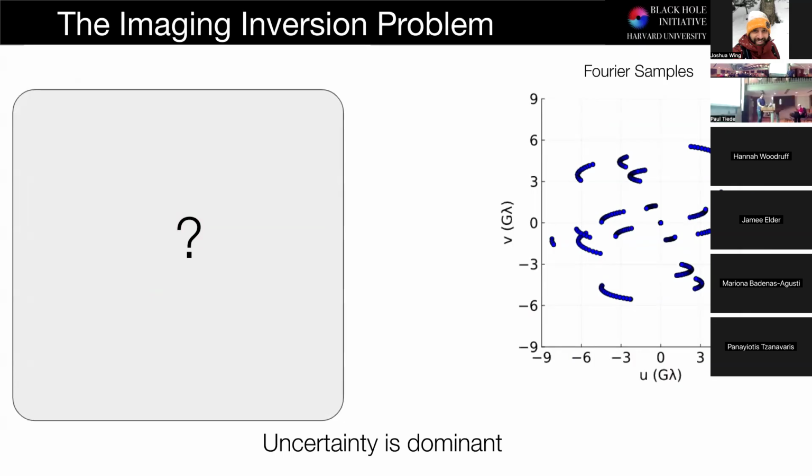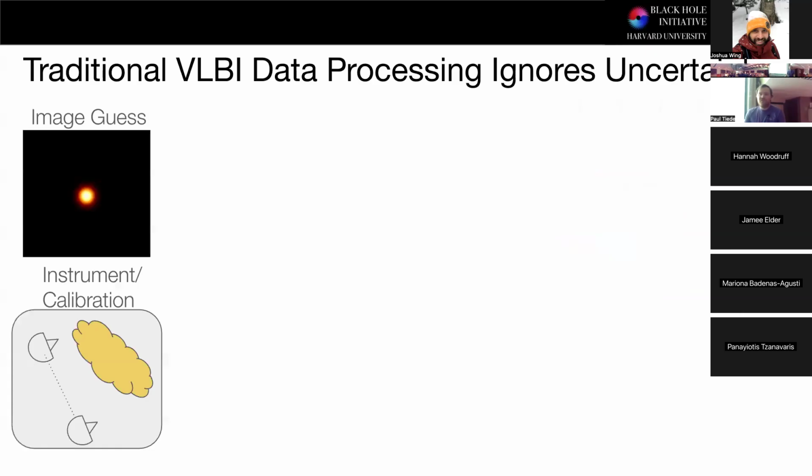One of the big things with us is that the uncertainty in what the image looks like is very, very high. Maybe it's a ring, maybe it's a disk, maybe it's a double. We're not sure. And you kind of want some way to classify this. Unfortunately, traditional VLBI data processing ignores this uncertainty.